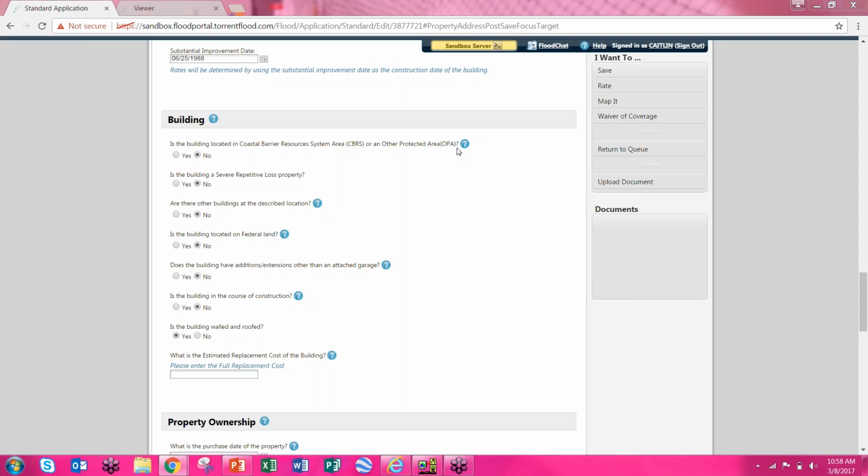So any guest house, shed, or detached garages are the only ones that are actually covered under the building coverage. But anything else, like a pool house, guest house, detached garage, I keep wanting to say garages, and I don't know why. So any sheds, workshops, anything like that, all those would have to have their own policy if they're not attached to the main home. It's asking if it's located on federal land.